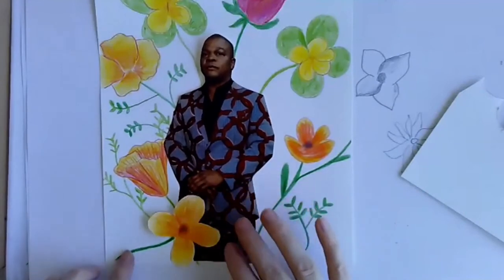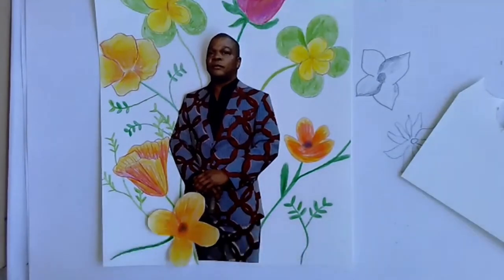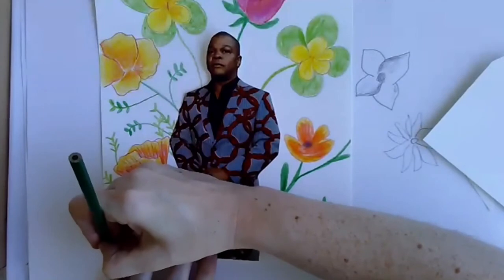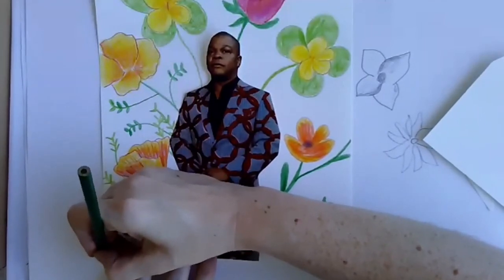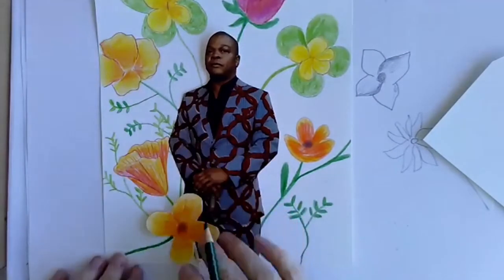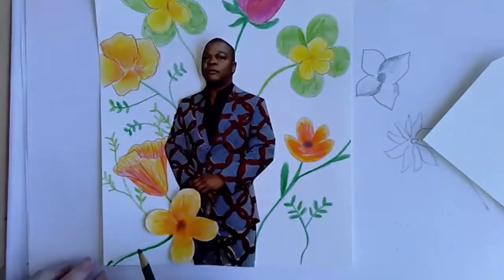Yeah, I think I might collage that on top of him like this. And then I think it's still missing something over here, so maybe I didn't do that stem long enough. I'm gonna finish the stem over here and then maybe add in.